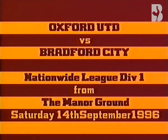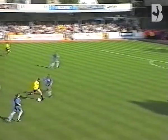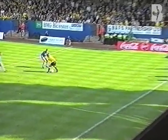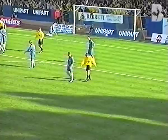And in the end, the final pass, not a good one, and it's easily picked up by Ford. Now a chance for Oxford to break. Bobby Ford now taking on Sass, gets the ball wide to Jemson. Jemson trying to get round Brightwell. Jacobs gets back, but Ford now at edge of the box. Left it for Jemson. Oh, what a good goal.